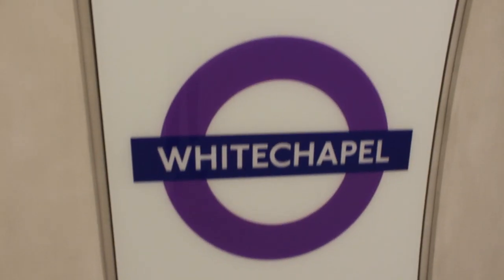This station is Whitechapel, which has two platforms and which also has connections to the Hammersmith and City and District Line and the Overground.